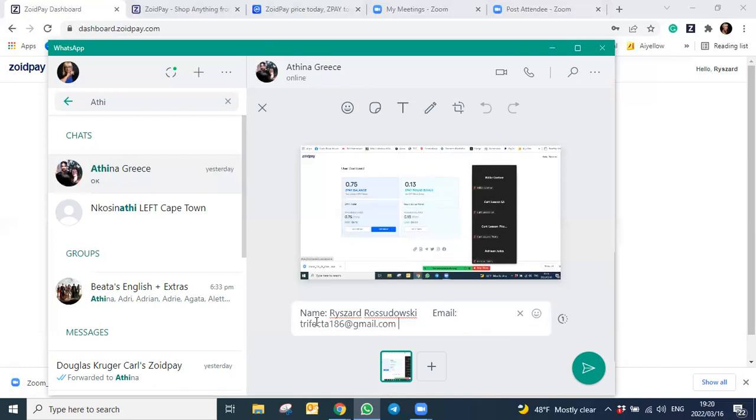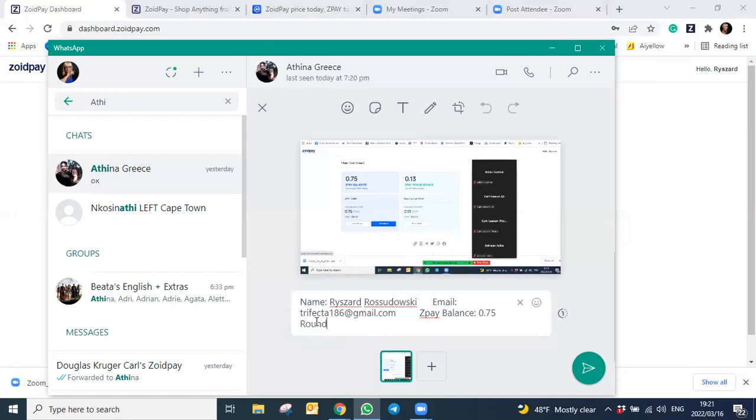So be aware of it. Then what she is looking for is the ZoidPay balance, which in this case is 0.75. But because I'm greedy, I want every single ZoidPay fraction transported into my wallet, because we all know what would happen today if I would have 0.75 of Bitcoin left in there. The next information is the round bonus, okay, which is the bonus ZoidPay that we got. And in my case, it was 0.13.